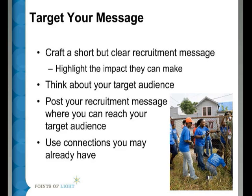So we mentioned earlier that you want people who have a good experience with you because they're going to go out and tell other people about it. And so sometimes it helps to target those people that you think might have connections in the neighborhood or the community and can recruit other volunteers to come as well.